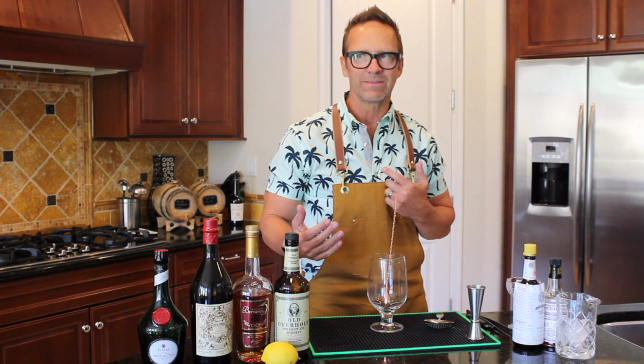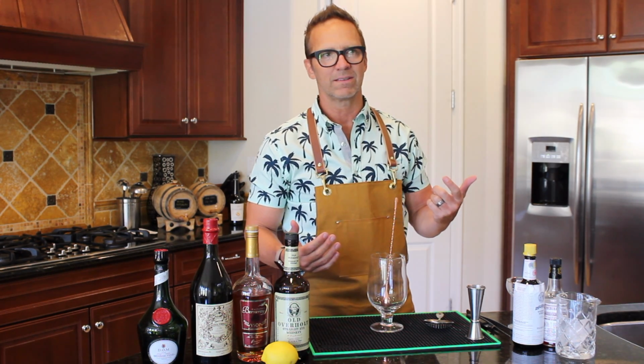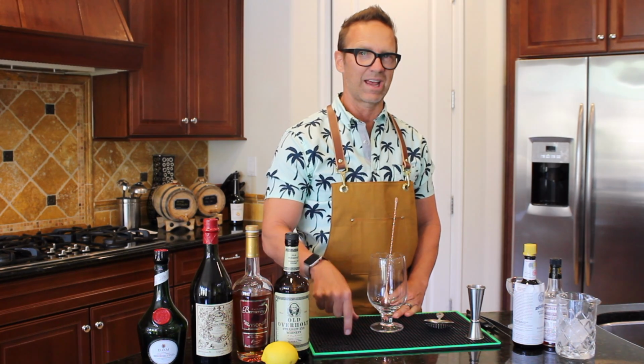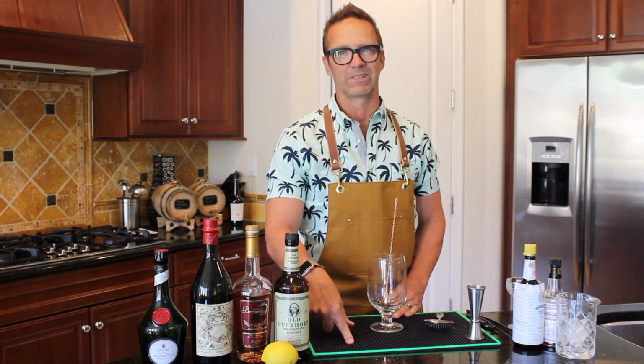Sunday afternoon, thinking about New Orleans. A lot of great cocktails come from there. This one's called the Vieux Carre. Don't ask me to spell it for you right now. I'd prefer to actually have it in front of me, but it's obviously French.